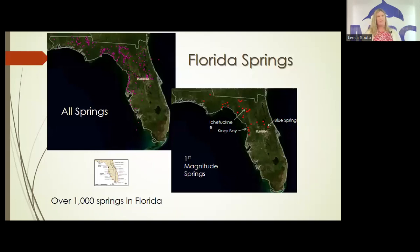So in Florida, we have about 1,000 springs, but the largest accessible spring for manatees on the eastern coast is at Volusia Blue Spring that I talked about before. There are springs that have inhibited access for manatees, and that's in that St. Johns River system.